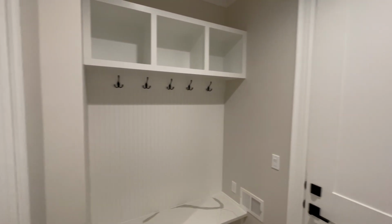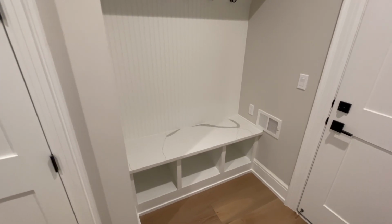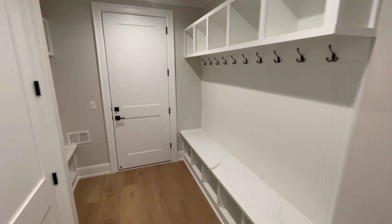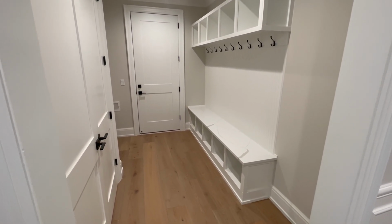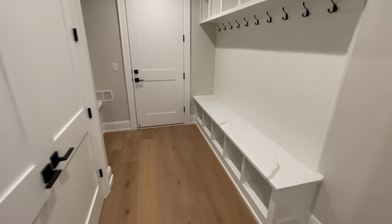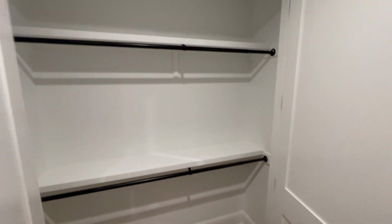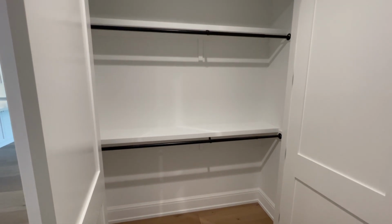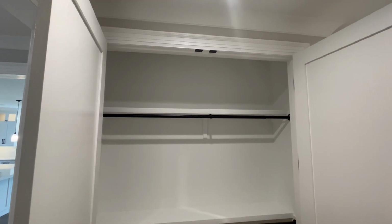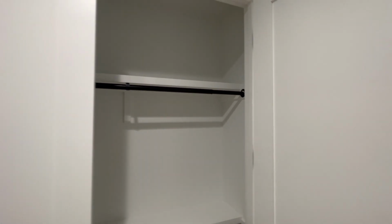This is normally what you get in a regular new construction house, right? Something this size. But you also have this size. So it's no excuse for your husband not to put his coat on a hook and his shoes in the cubby, right? Big size coat closet. And this is about an 8-foot door. That's about an 8-foot door right there.